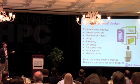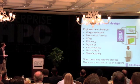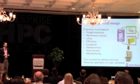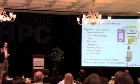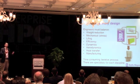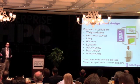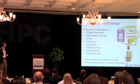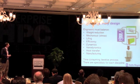And what's not on there is cost. We do a lot of cost optimization in the design process as well. Typically we've got specialists in each of these areas. And the design process is an iterative process. We do aerodynamic analysis, the stress guys look at the problem, and different design iterations circulate through the different groups to come up with improving the design, meeting the design requirements.